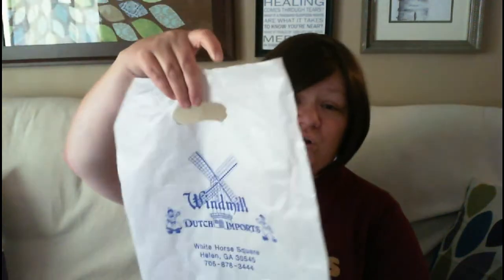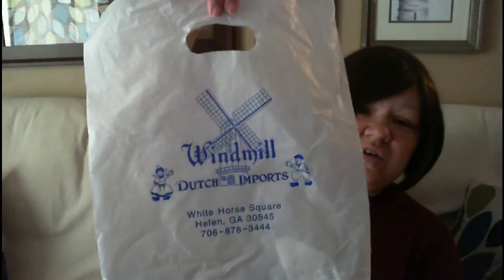And so we walked through some of the shops, and I'm going to go ahead and insert a couple of pictures of my favorite shop, which is where I found two of the items that I'm going to show you, because it was a little shop. I was going to try to pull up the bag here, called Windmill. Wrong side of the bag. So it's called Windmill, Dutch Imports, and basically everything in this store was blue and white.